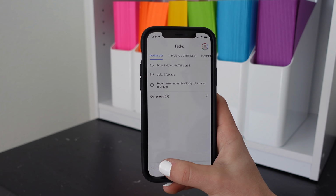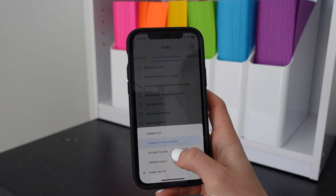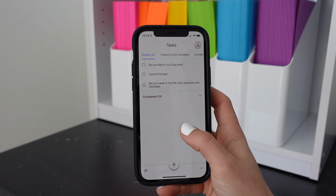Now, obviously, you still have to keep track of all the other things you have to do. So personally, I like to have a weekly to-do list and a future to-do list. The weekly to-do list is around 21 tasks that I plan on completing that week. Then each day I choose 3 items from the weekly to-do list to complete for my power list. Any items that I'm not gonna get done that week go on my future to-do list.